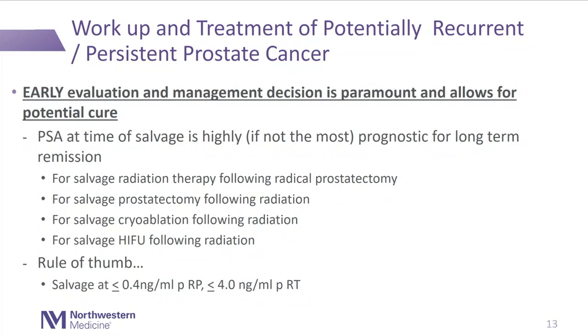And I don't really mean early in terms of temporal time as much as early in terms of disease burden or PSA levels. So the PSA at the time of salvage is highly, if not the most, prognostic factor for long-term remission. It's true with salvage radiation therapy following radical prostatectomy. It's true with salvage prostatectomy following radiation. It's true with salvage cryoablation following radiation. It's true for salvage HIFU following radiation. So we want to monitor our people in their survivorship carefully. We want to consider salvage treatments early and not wait until the disease is incurable.